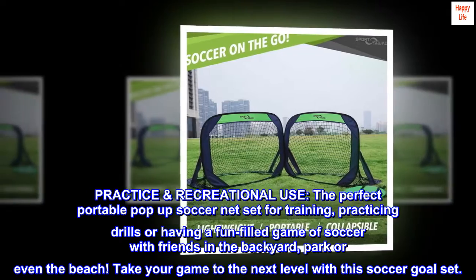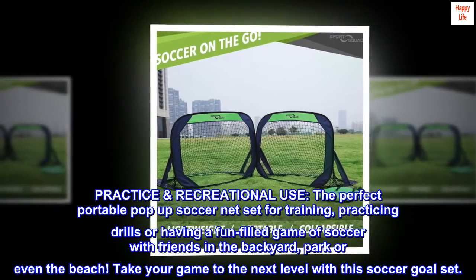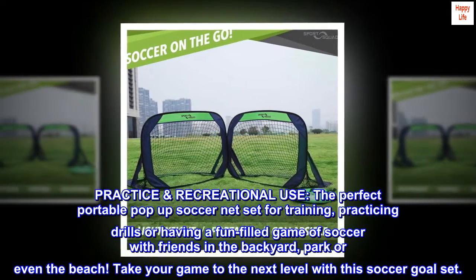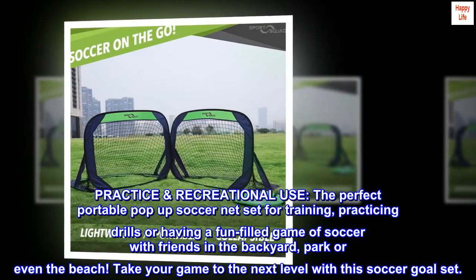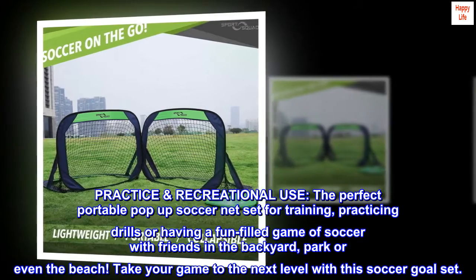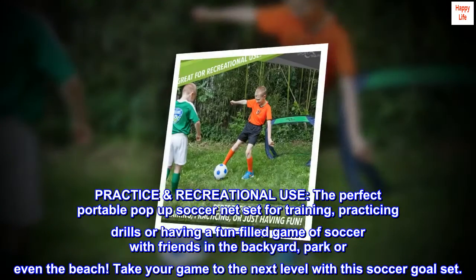Practice, recreational use. The perfect portable pop-up soccer net set for training, practicing drills, or having a fun-filled game of soccer with friends in the backyard, park, or even the beach. Take your game to the next level with this soccer goal set.